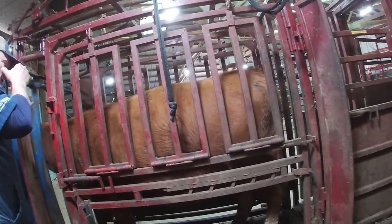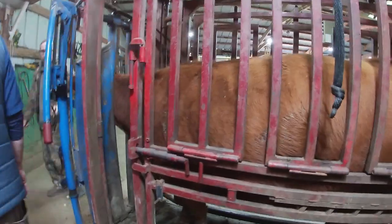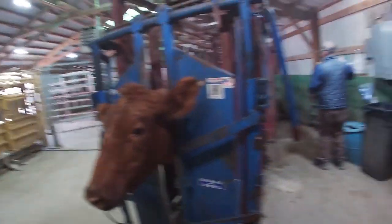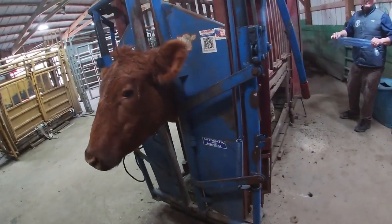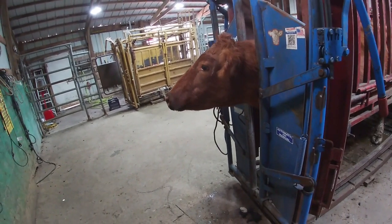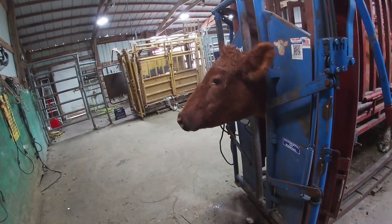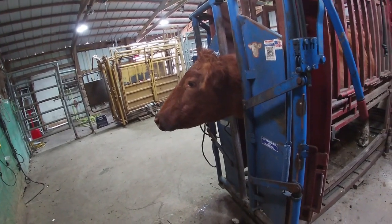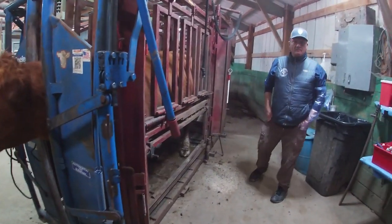So what's going on with this one? All right, this one is about a 4-year-old. She had a bull calf her first year. She was a little slim on the milk, but she's done fine since. She had twins, a bull and a heifer, back in November. 60 days after, I noticed she still hadn't come in heat.